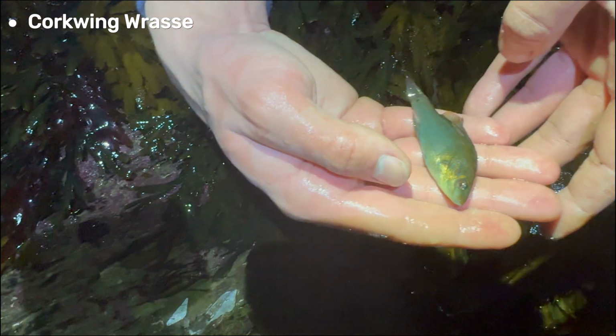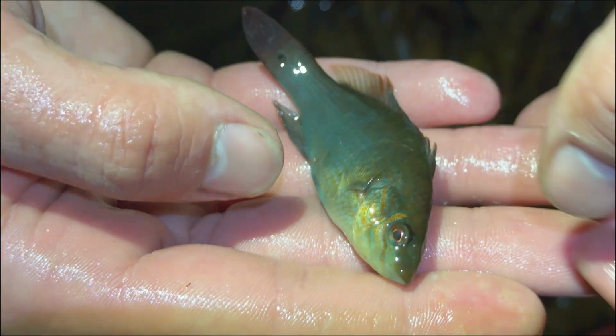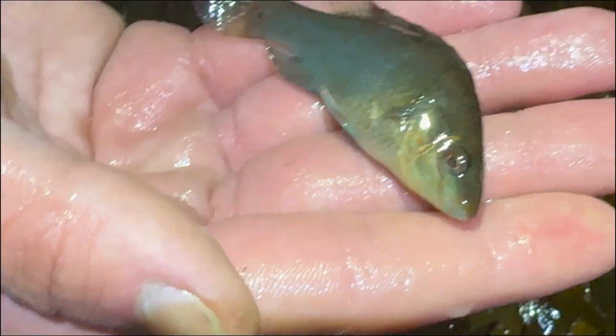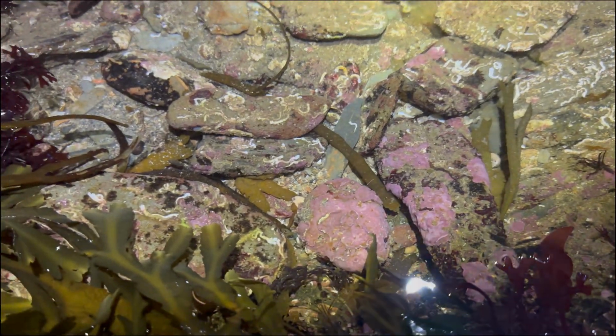That's a proper mini. I think that's the smallest Corkwing I've ever seen. Yeah. What an absolute stunner. There he is. And there's a big old prawn. You get a video of him. Where is he? Yeah. There you go.